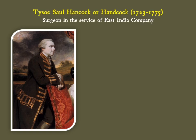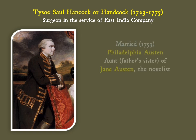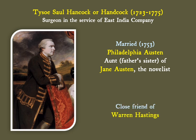Dr. Tysoe Saul Hancock or Handcock was an English surgeon in the company's service who in 1753 married Philadelphia Austen, elder sister of the novelist Jane Austen's father, and their only daughter Elizabeth was born in 1761, whom Jane Austen would refer to as her exotic cousin. Hancock came to Bengal in 1759 and obtained the post of surgeon at Fort William, Calcutta, with the support of Robert Clive. Warren Hastings was an intimate friend of the family.